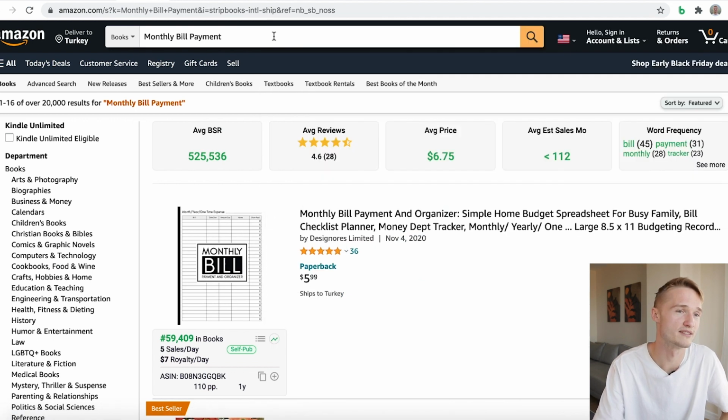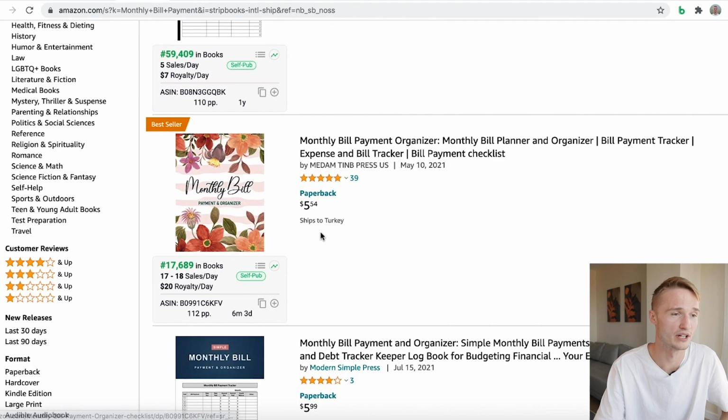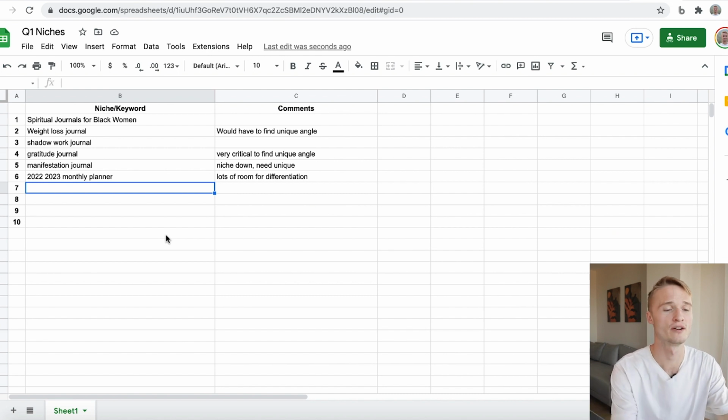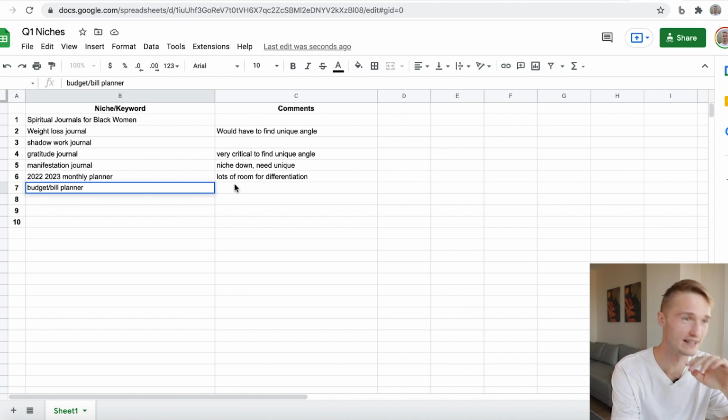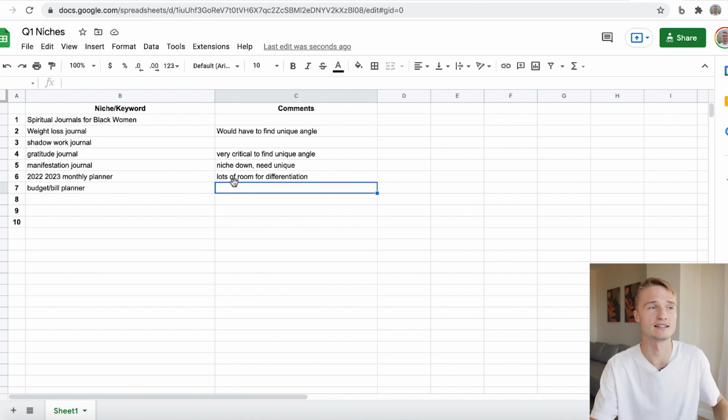So maybe you want to have a book that's just chilling there at 60,000 ranking. That's probably pretty achievable. And we can also put that other so-called neighboring idea, which is pretty similar, a budget/bill planner, although it did seem like the demand was not that great. But it will pick up as time goes on.